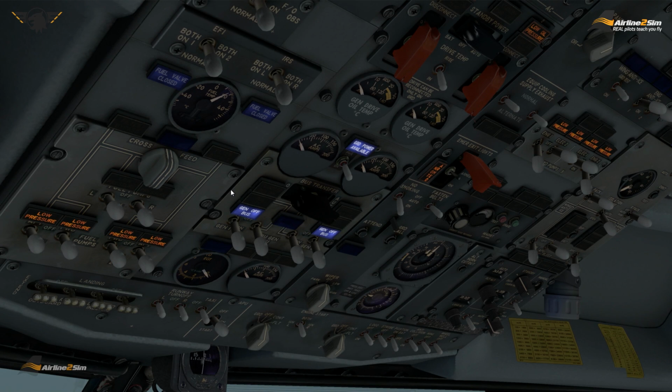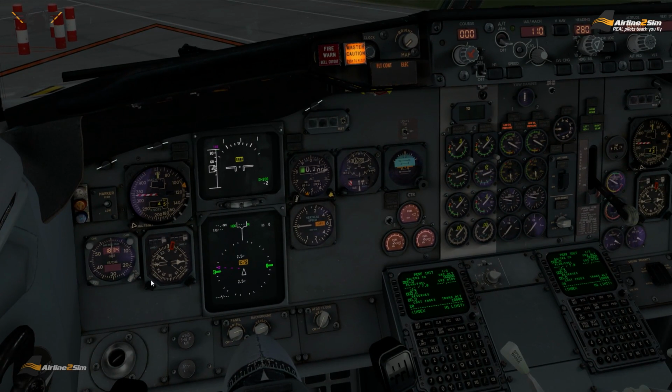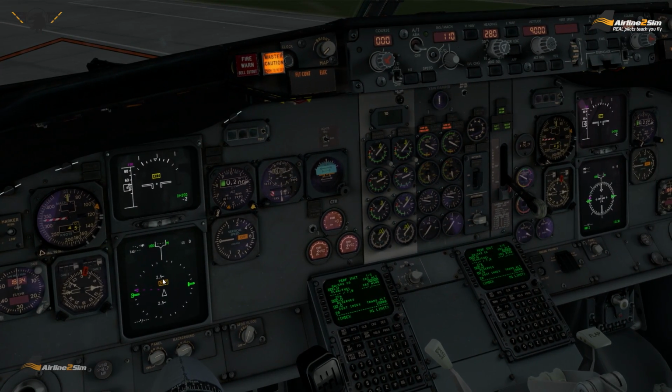Cool. I think that clicking you can hear is the vibrating in the altimeters. It vibrates the needle so they never get stuck. I think. Don't quote me on that, but I think that's what it is. All right. Cool.